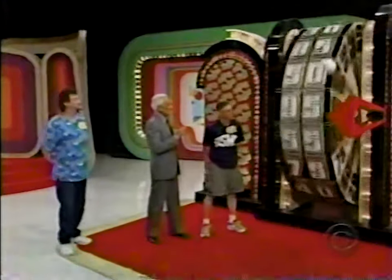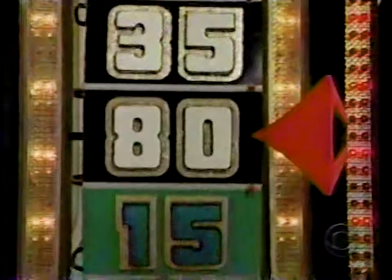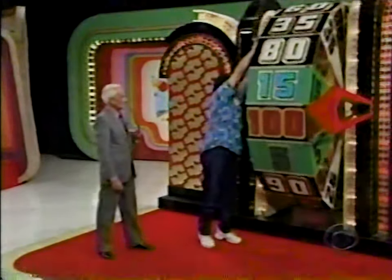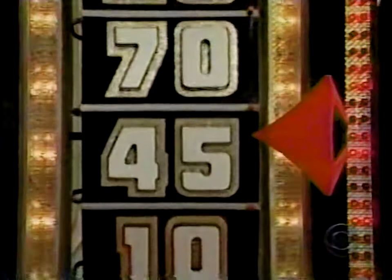Stephen has already won $3,500 playing Plinko. Now he can add to that figure 80 cents. That enough? Yeah. Come on, William. William has won more than $67,000 already. Spin that wheel. With a little luck here, he could become our all-time big winner on The Price is Right. Like the kind of luck to get $11,000 on the wheel.